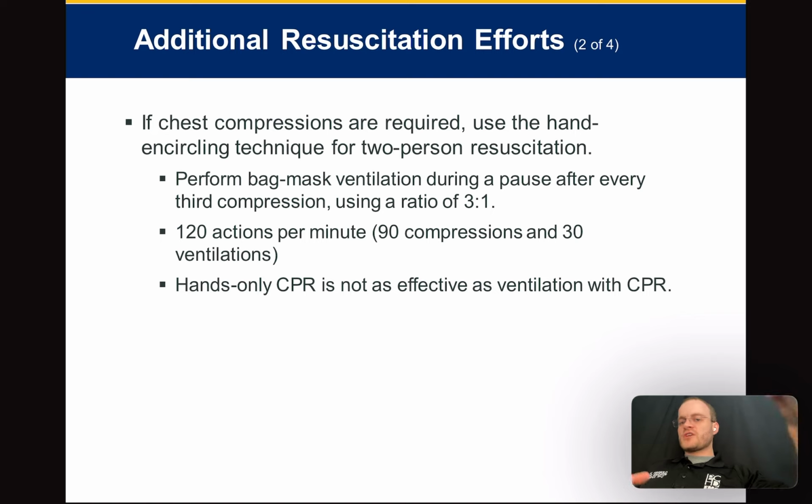So, again, if chest compressions are needed, perform bag mask ventilations during a pause after every third compression using a ratio of 3-1. I have never heard that. Okay, well, I guess watch out for that. I didn't know that. I don't think, well, the AHA standard's 15-2. Okay, so I would probably go off of that.